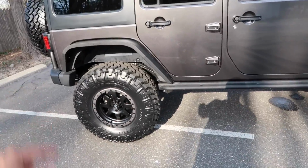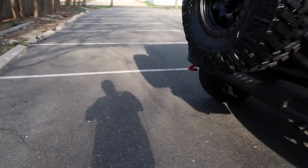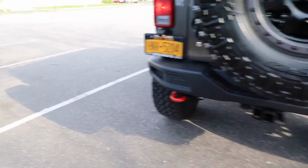In the back, I told you guys I had the Chromolys. I also ordered a diff cover from Dynatrac just to match the one on the front. So it has that same Dynatrac diff cover.